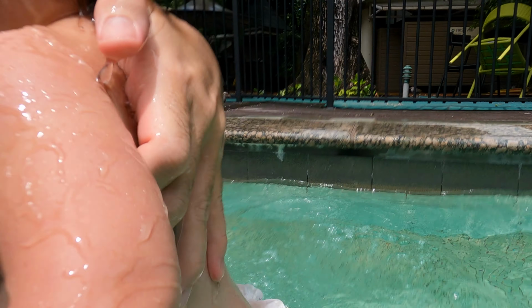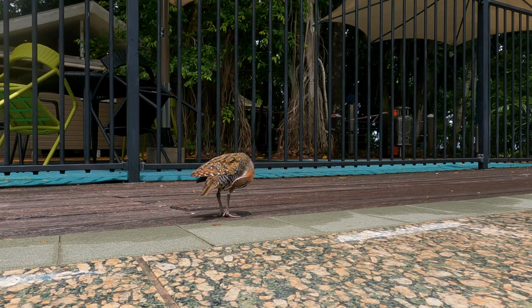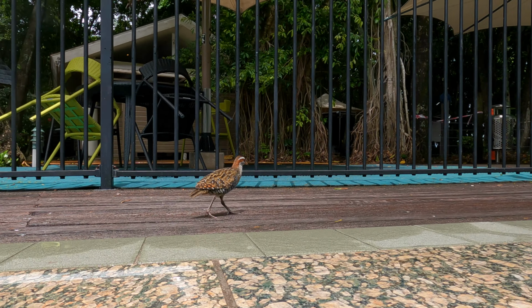Birds. 3. Whoa! Look at that! Big jump! Bird, bird, bird, bird, bird.